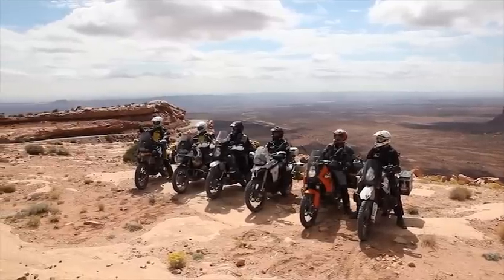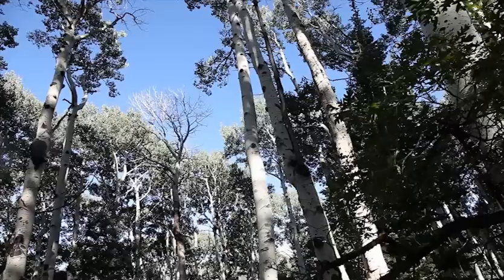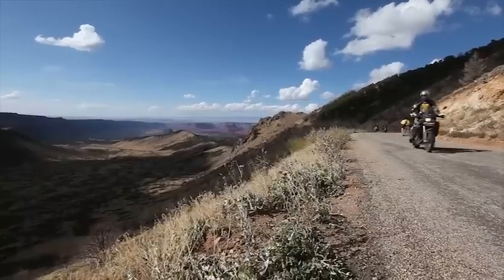I expected that the rest of Utah would be either like Moab or sagebrush desert. And I was really pleased to get up in the mountains and find large aspen forests and evergreens and these high mountain passes and high mountain meadows.